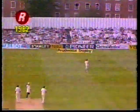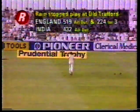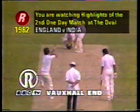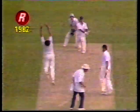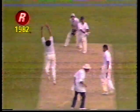It's more like it. A little conference between Kapil Dev and Madan Lal now. And a good straight hit this by Madan Lal. A little bit across it, but it went very hard and very quickly.